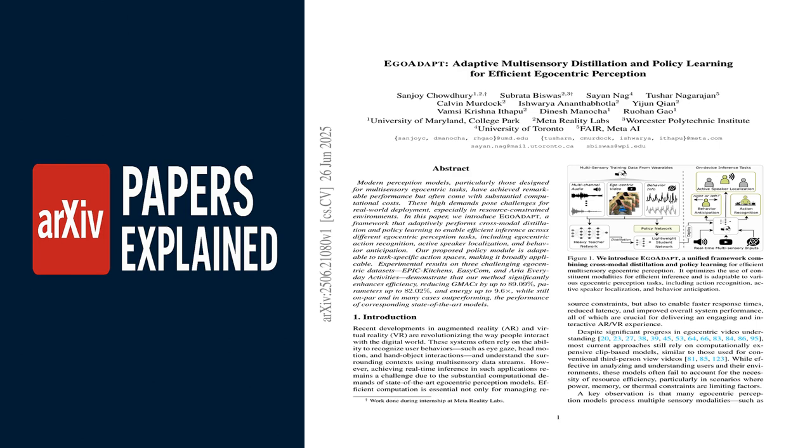So, what did the researchers do? They designed EgoAdapt to intelligently decide which brain to use at any given moment. It learns a policy, or a set of rules, for when a task is simple enough for the low-energy model. For example, if it's just trying to figure out if someone is talking, it might realize it only needs to listen to the audio and can keep the power-intensive video processing parts of its brain turned off.